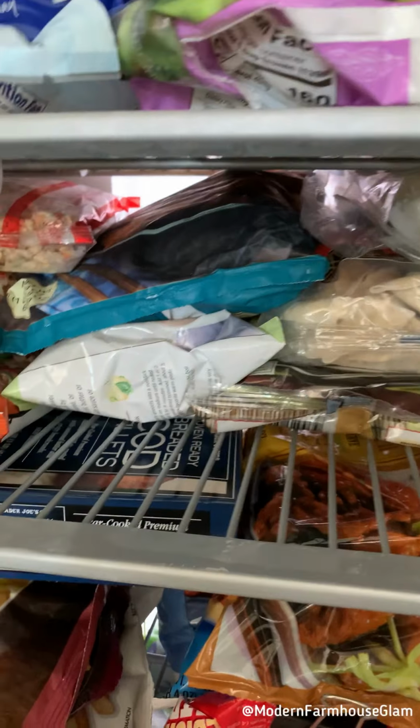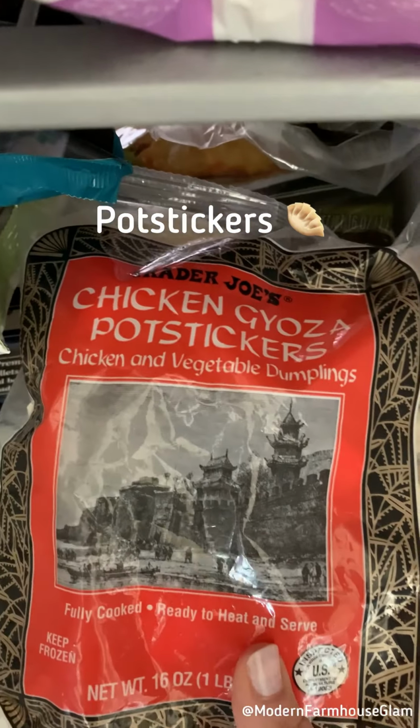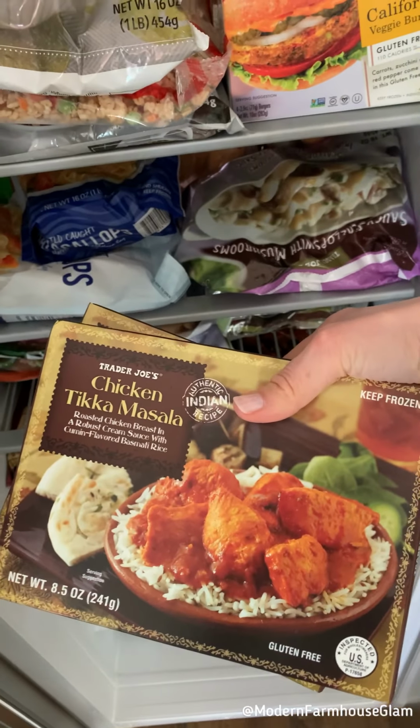And then the next shelf is pot stickers and gyozas. My kids are really big on these lately. Those are from Trader Joe's. And then I have more fried rice, the chicken fried rice from Trader Joe's. And then my husband and I also love this chicken tikka masala.